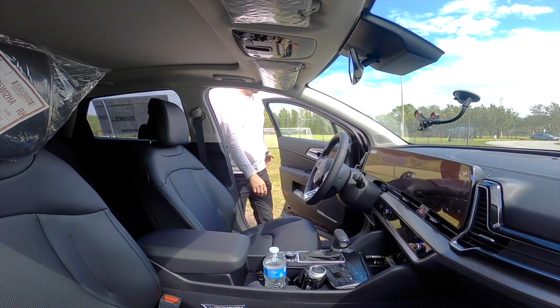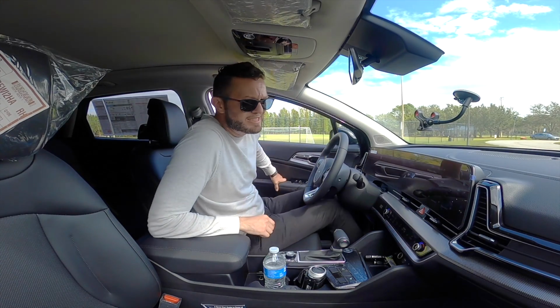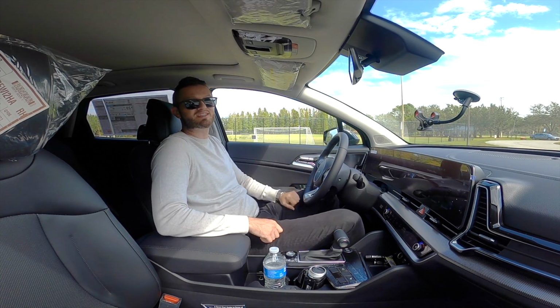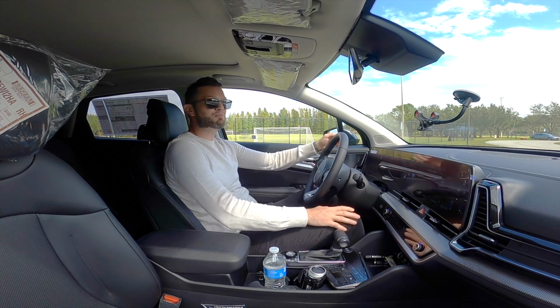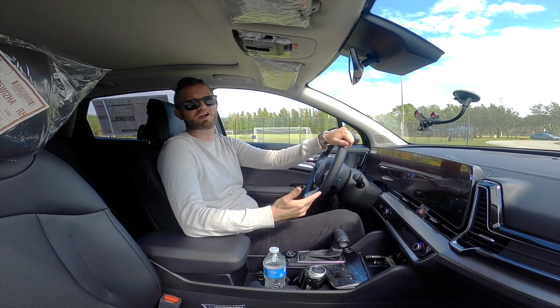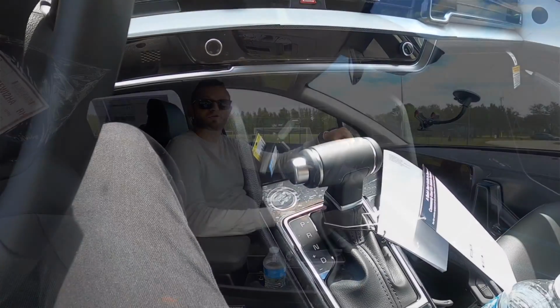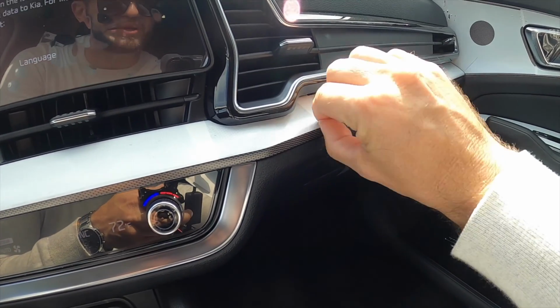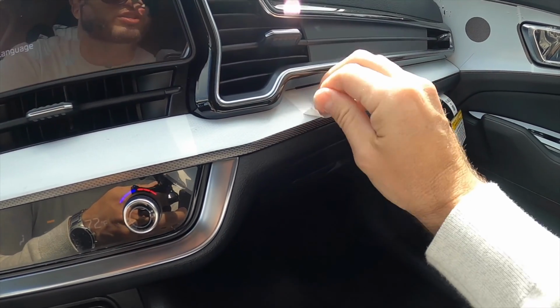Entering inside the Kia Sportage SX. Increase of headroom by 2 inches at 39.6 inches. The same at 39.4 inches, an increase of 1.5 inches more than the prior gen. It's going to be less than the RAV4. Because this is a brand new car, we're going to pull off some of the elements so you can really see what it looks like.